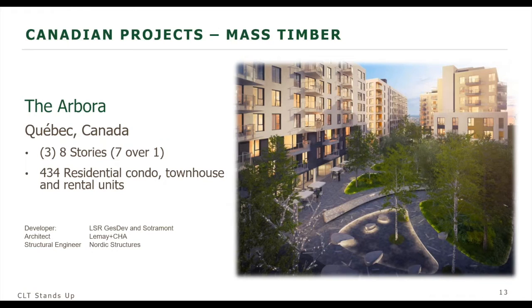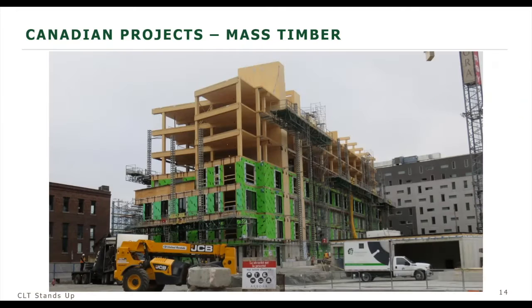All 3 are 8 stories high, 7 over 1, 7 stories of CLT structure over 1 level of concrete podium, and all of it is residential structure. There may be some retail on the bottom of these structures. And this is a picture from late 2016 of the first building being constructed. And the first building actually only took 7 workers, 76 days to erect the actual wood structure.